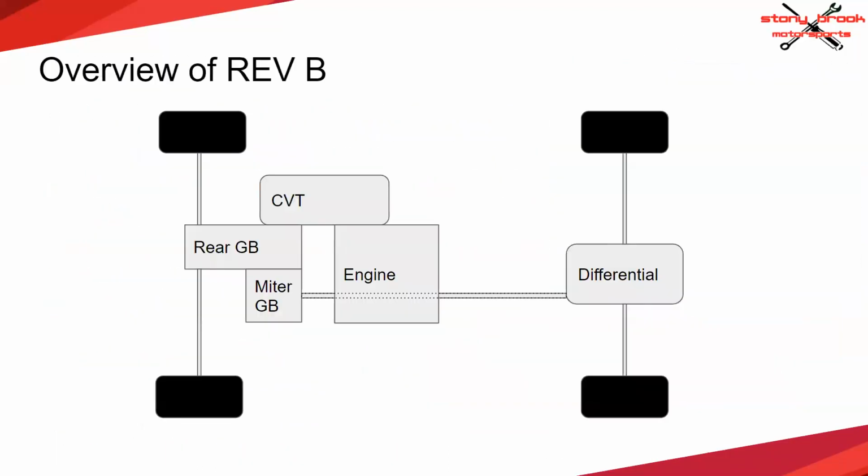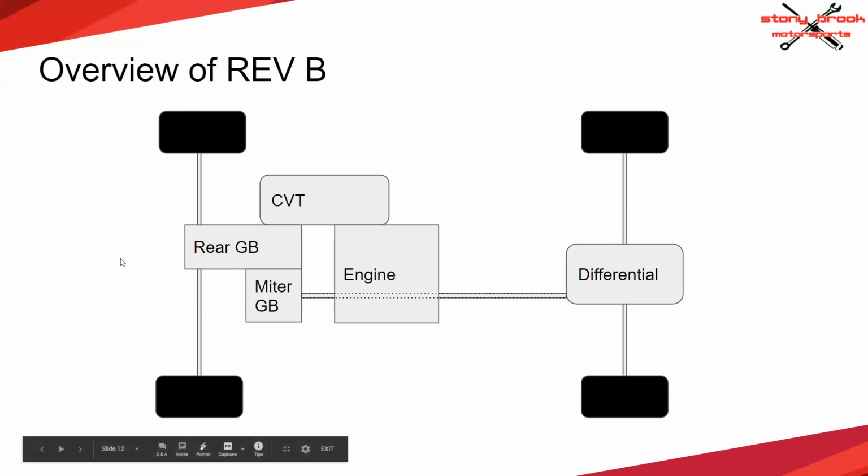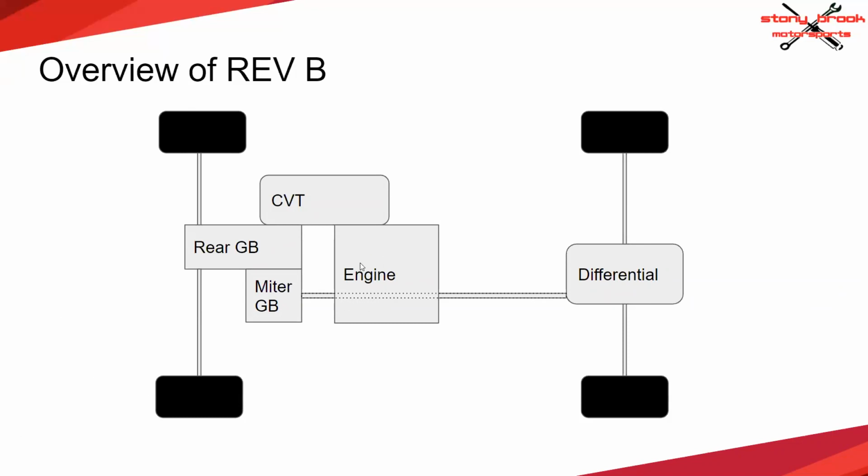But yeah, okay. So overview of REVB. This is what we're going to do for this year, right? There are only 2 more slides, so the overview for REVB. Here we have a very simple layout of our car. We have the engine, and the CVT goes right over here. The CVT connects the engine to the rear gearbox, and right beside it, we're going to have our miter gearbox. This miter gearbox is going to route the drive shaft under the engine all the way up to the differential, which then brings power to each wheel, like I said before.